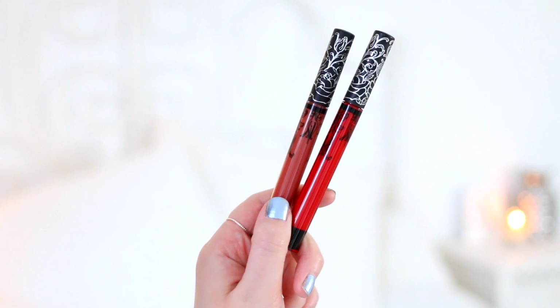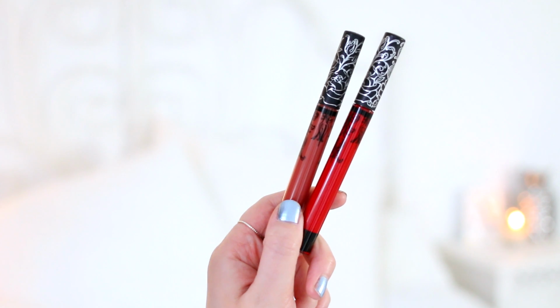I do, however, have two products that I featured in a haul recently, and I'm just obsessed with them now. They are my life. I've been wearing them literally on alternate days, and they are two of the Kat Von D Everlasting liquid lipsticks. As you can see, I'm wearing this on my lips right now. I have the red shade here, which is called Outlaw, and I've also been so into Lolita too.